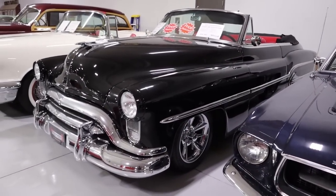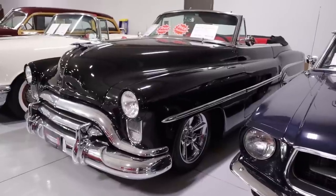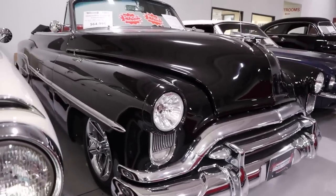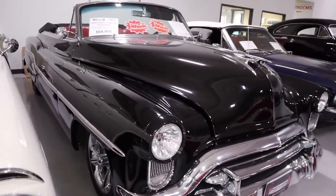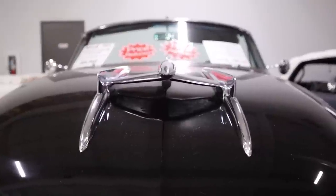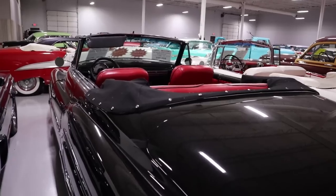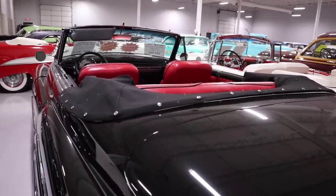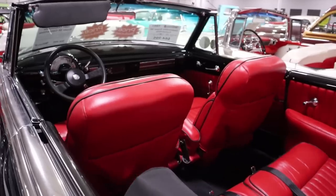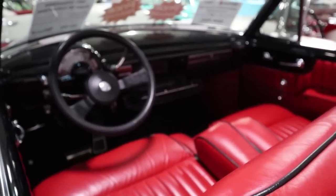Here's a 1951 Super 88 convertible. Oldsmobile, of course. Asking $64,995. Could probably just assume that there's a 995 at the end of all of these prices. It's got the 350 V8 in it. This is in such good condition. This thing is incredible. Looks like some newer interior, maybe.